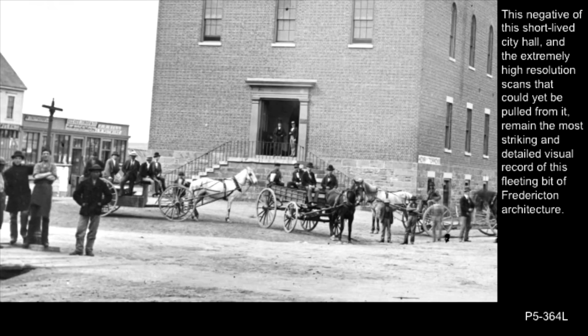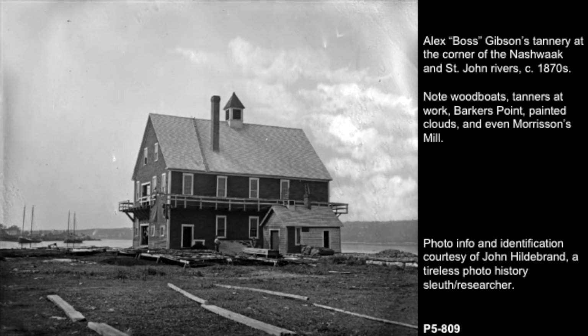So if we go to the next one, zoom in on the fellows out front and keep on trucking here. Yes, this is a great one. Photo identification courtesy of my friend John Hildebrand, who's always looking at George Taylor photographs. He's a tireless photo history sleuth and researcher, so thanks very much. We didn't know what this was until John took a really good look at it. It's probably Boss Gibson's tannery at the corner of the Nashwaak and St. John River in the 1870s.